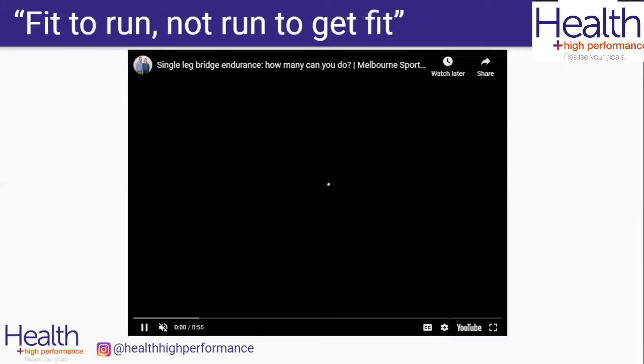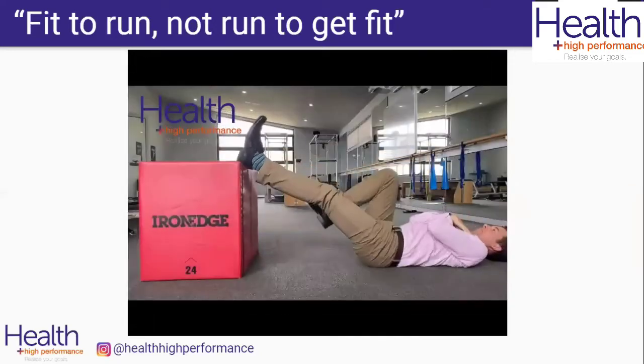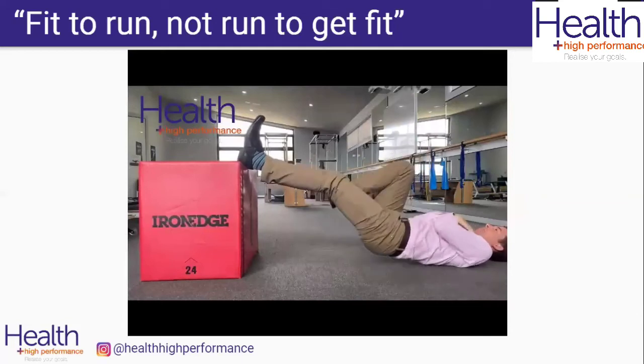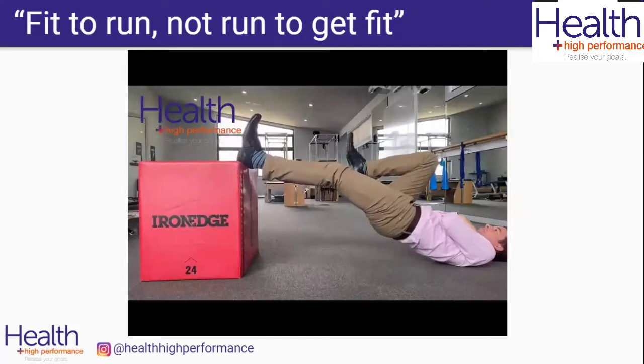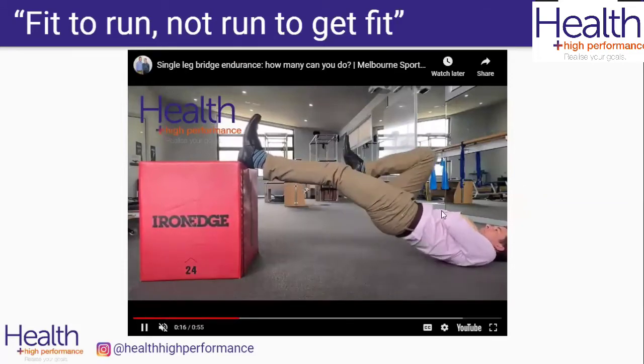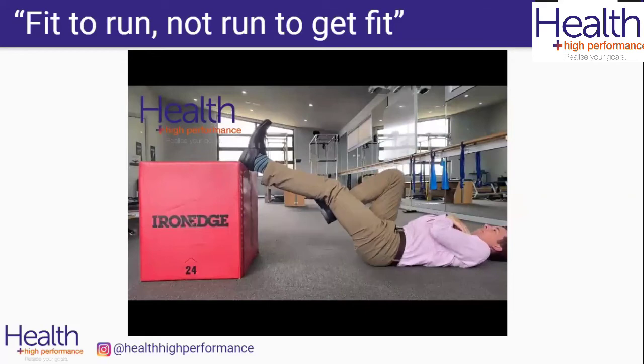The next strength test that we've got is the single leg bridge endurance. The way that we do this is you set yourself up onto a bed or a couch or a chair like this. Again, you're doing as many as you can on one leg, and once you've done that, you do the same on the other. You must get this leg straight as you're doing that, and it counts as a full rep. And again, we like to see 25 reps for that and no more than 10% difference from side to side.